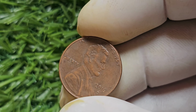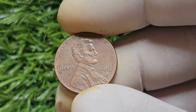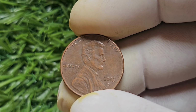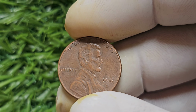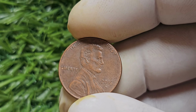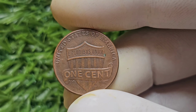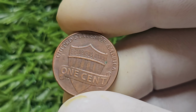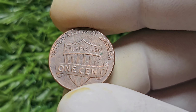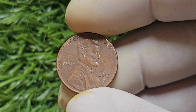Now, you may be wondering why a 2016 D Mint mark Lincoln penny could potentially be worth $1 million. The value of a coin is determined by a variety of factors, including its rarity, condition, and historical significance. In the case of this particular penny, its value is tied to its scarcity and demand among collectors who are willing to pay top dollar for a piece of American numismatic history. But how did this particular penny become so rare and valuable?